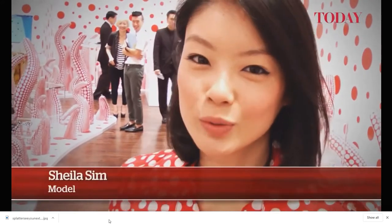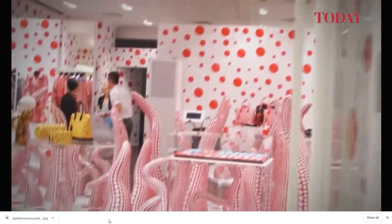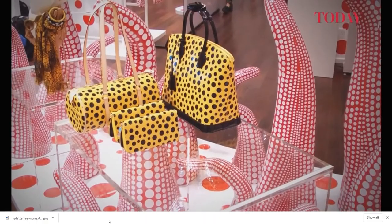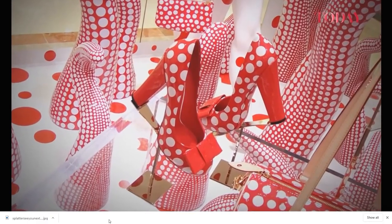I love the idea that it's so whimsical, it's polka dots, and I love polka dots. Coming into the store just makes me feel so happy. Just look around the store and you will see it's like a fantasy world in here, and the designs, the bags, the wallets, everything is just polka dots.